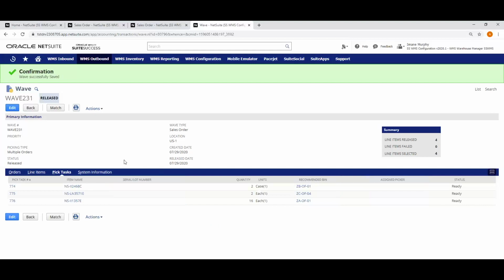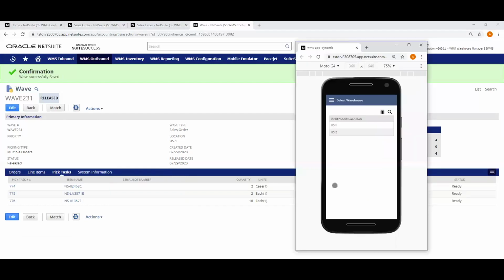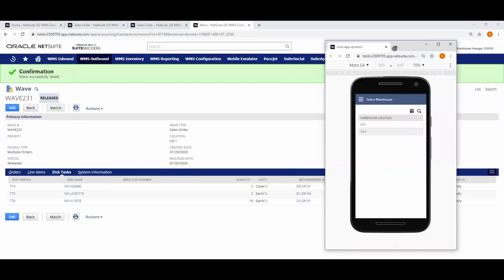Before we go ahead and jump to picking, if I want to produce a pick ticket, I do have the option of doing that here in sort of an ad hoc manner. We do have a pick ticket for each single and multi-order picking. Those can be modified using advanced PDF HTML. I'm going to go ahead, jump into my mobile device and begin the picking process.